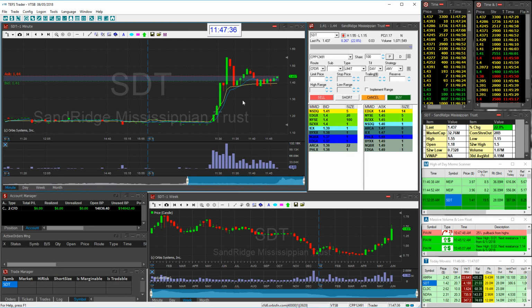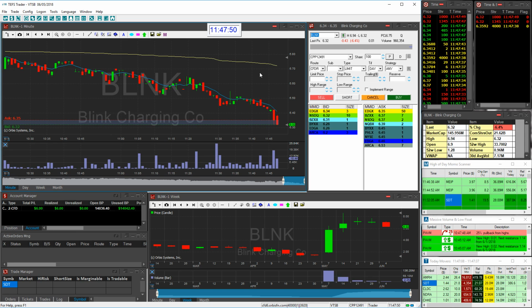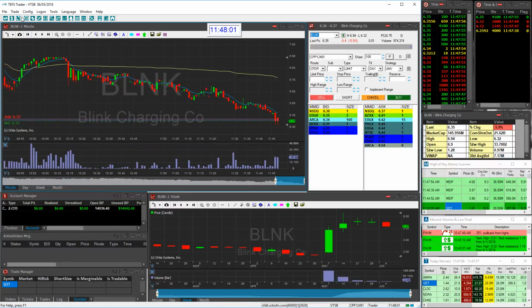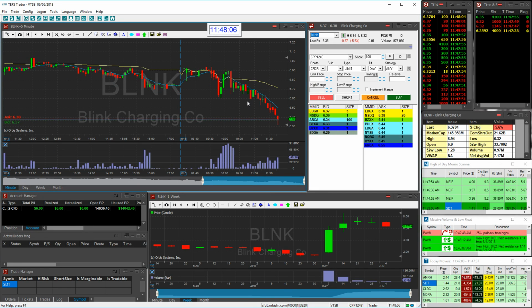Alright, seeing the breakdown here on BLNK. That real breakdown, that 39 gap. You see that there? There you go, 4,000 shares getting through there at 635. Someone covering. Let's see what's gonna happen here. Look at that move down here from 660 all the way down there, 630s. Really pulling down there.